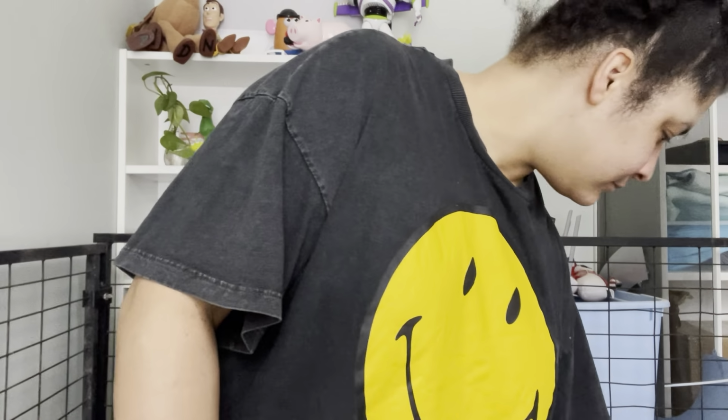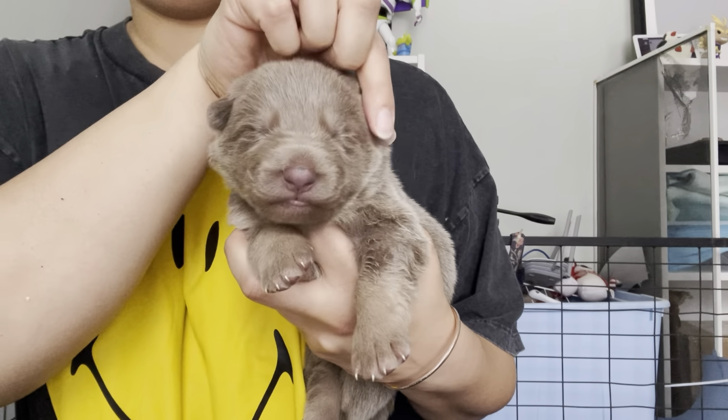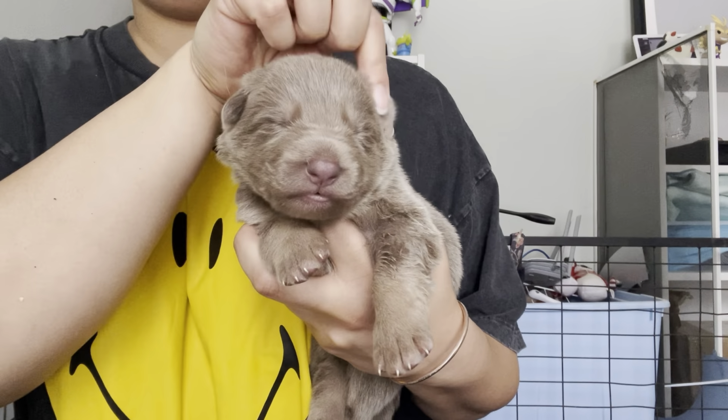Now with the puppies also being 2 weeks, I also added a quick nail trim into this tactile ENS segment, because their little claws are getting a bit long, and to save poor Juvia, I am cutting their claws. But once again, this is the end of our ENS training, so this is the last tactile stimulation that we're doing.